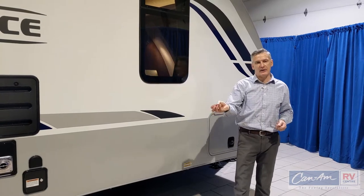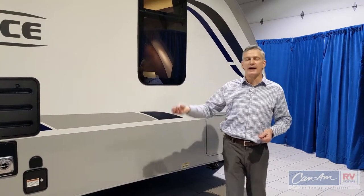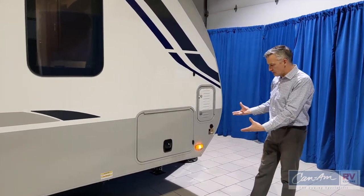And with that heat duct down there, it's going to keep all the holding tanks from freezing and the valves from freezing, so you can actually use your water systems as long as the furnace is on, even in well below zero temperatures. We can also talk about some of the other storage compartments.